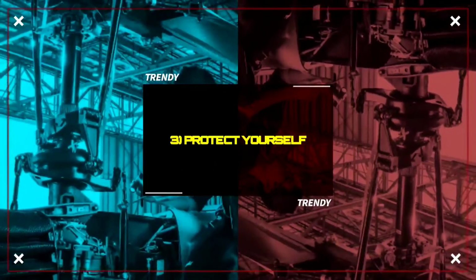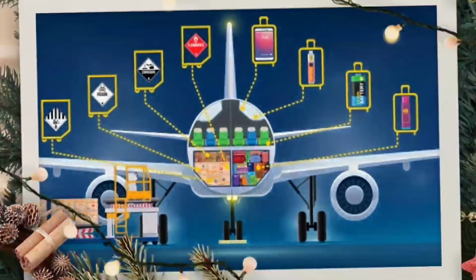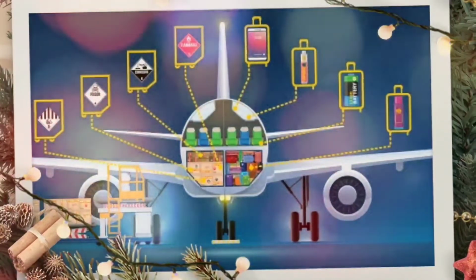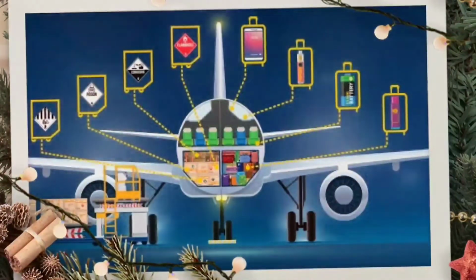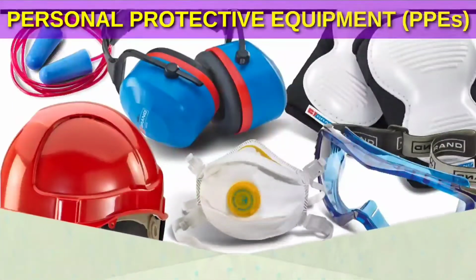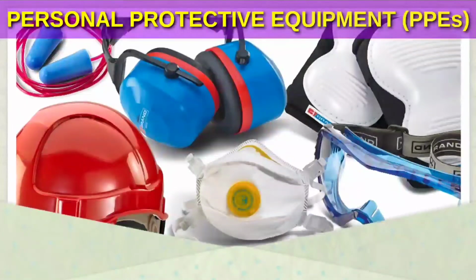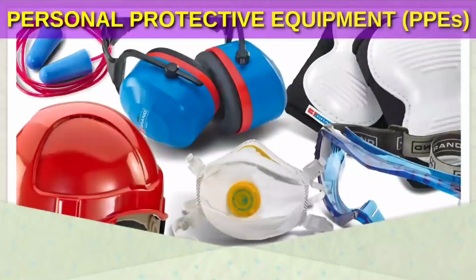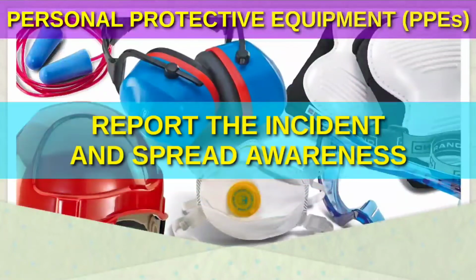Number 3. Protect yourself. As you are new to things in the field, it's really important to protect yourself from injuries, contact with hazardous substances and also from fluids. To do this, we need to wear personal protective equipment while working. Many organizations may not provide PPEs and they might not be following it, but we need to get our own PPE. It is really helpful to wear gloves, mask, disposable gloves, apron and safety shoes. Always keep your eyes and ears open. If you find anything hazardous, problematic or anything which is unusual, report to the department manager or ask them to make you aware.